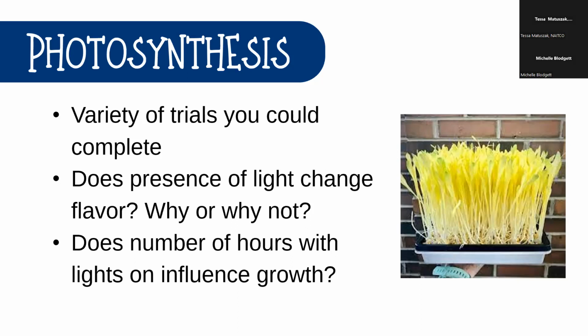You can also do some cool things with the number of hours. A lot of people would think that if I just grow with the lights on 24/7, they're going to grow even faster. I can tell you that absolutely is not the case. There's no need to do that. So there's a lot of cool experiments and inquiry activities you could do in the classroom, thinking about this idea of lighting and how long and what intensity and things like that.